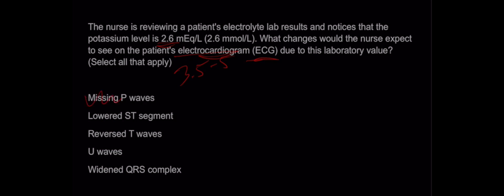Missing P waves? No. That's seen in AFib. All right, that's in the AFib when you have that irregular rhythm. You get missing P waves. All right. Lowered ST segment. So ST segment depressions, yeah, you can see that.